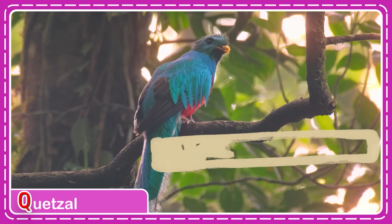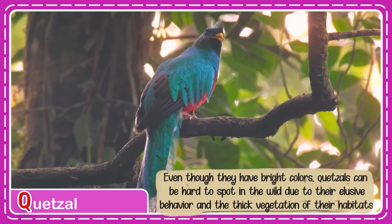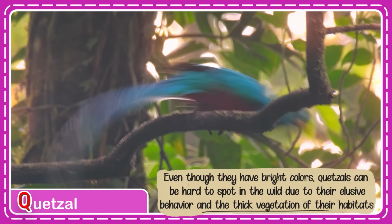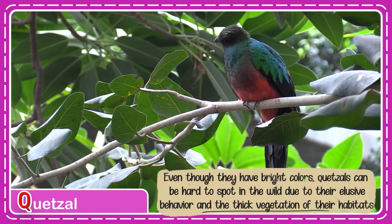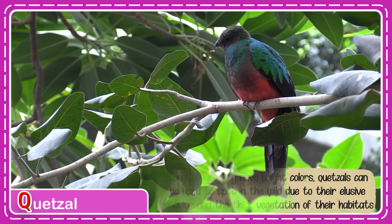Even though they have bright colors, Quetzals can be hard to spot in the wild due to their elusive behavior and the thick vegetation of their habitats.